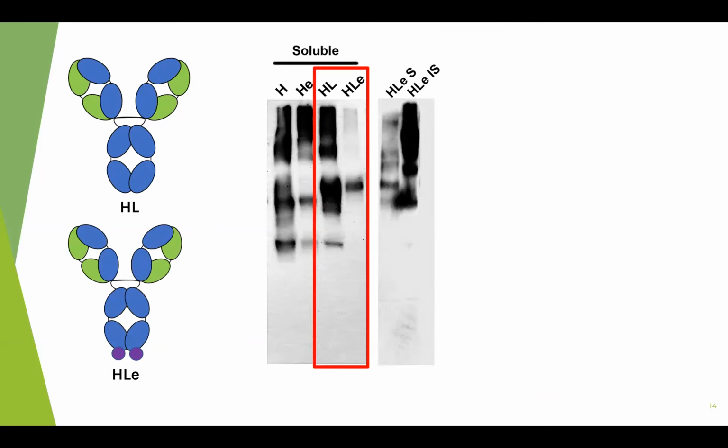We then did a Western blot, which is an assay that qualitatively checks how much of a sample is in any given fraction. And as marked in red, if you were to compare HL and HLE, the addition of the epitope tag, which gives the construct the ability to form immune complexes, makes the entire protein, or most of the protein, go into the insoluble fraction. So once again, if you compare HL and HLE, you can see that HLE has a greatly reduced band.